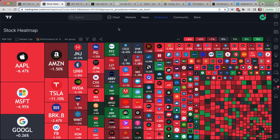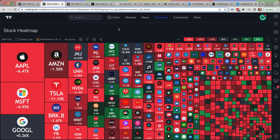What we have to keep in mind is that when we look here at the last 1 week performance, even though we're closing at the high, a lot of major stocks did not have a great week. Apple's down by 6.5, Microsoft down by 5, Google treading water. Amazon already had its big decline. Tesla down double digits, 11%. Facebook down by 2.5. The biggest blocks over here are the ones that are the most red, and as we get to the smaller blocks, it's a lot more scattered where there's no clear trend.